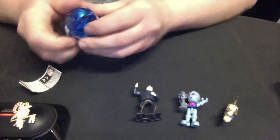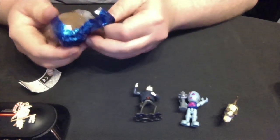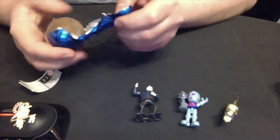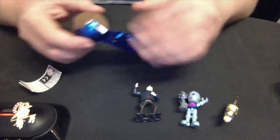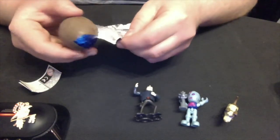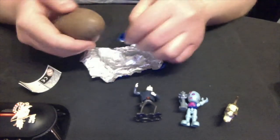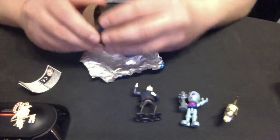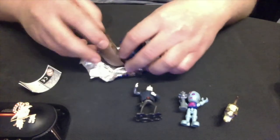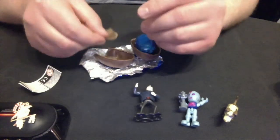Let's get this open. Now the chocolate already looks very, very suspicious. Very. Nope. I think this one had to be, this was getting warm somehow. This is completely dark chocolate. Oh, I will taste it. And this one I will taste in front of the camera.